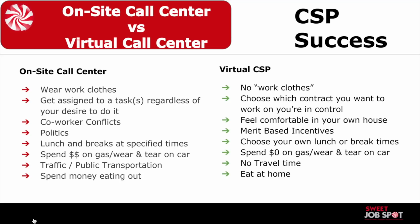You have public transportation that you have to take, and you end up spending some money eating out because they don't always have a fridge and everything available for you. Now, as a virtual CSP, you will not have to buy work clothes. You can choose which contract you want to work on, and you are in control. You get to feel comfortable in your own house.